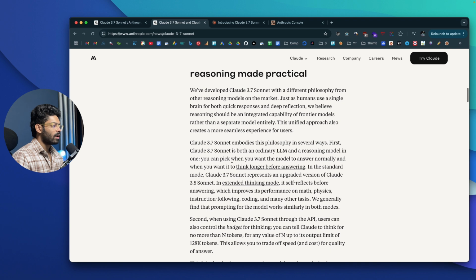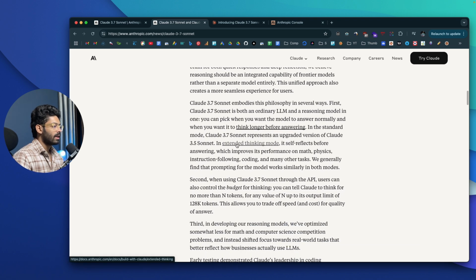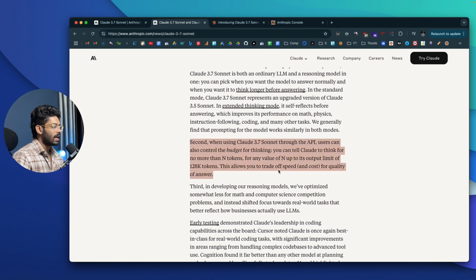And as I further scroll down, as you can see, Claude 3.7 Sonnet is both an ordinary LLM and a reasoning model in one. Okay, so you get to enjoy both, and if you want to, it can think longer before answering. It also has an extended thinking mode where you can specify how long it should think, how many tokens it can use to think, and all that kind of stuff. You can go ahead and configure all of that in here.